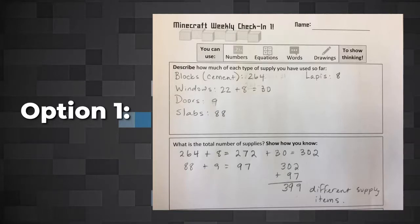And notice that I've put down how many cement blocks versus how many I had used some lapis. Rob, I noticed that you didn't keep the lapis pillars that I put in to the house, even though they were really fancy. But anyways, okay. And then I have windows as well. How many windows, how many doors? And then simply in the second question, coming up with a total of supplies, right? So you're doing a little bit of adding.